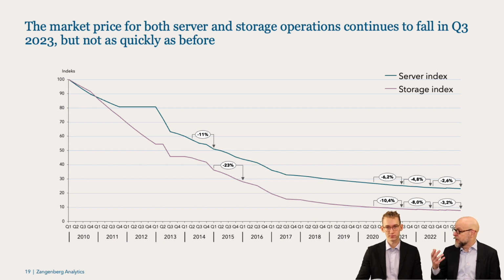And then we just dived into it and said the Sangberg index and the server and storage index. For those of you new to us, we've done this since 2010, and we have published these indices since 2013. The numbers for the indices come out of our benchmarking model, which is calibrated with all the data that we see in the market during our benchmarking exercises. So this is based on a substantial number of contracts in the market.